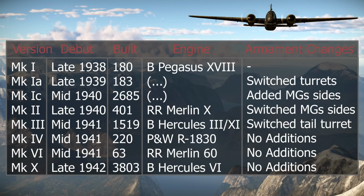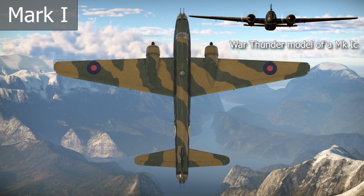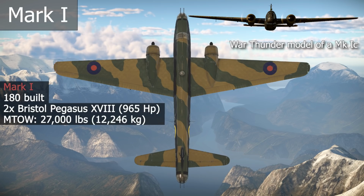We will only focus on the Mark I and Mark X versions to see the full evolution of the bomber during the war. Wellington Mark I. This was the first production version, of which 180 were built. It had 2 Bristol Pegasus 18 engines that could develop 965 horsepower. It had a maximum takeoff weight of 27,000 pounds and was initially crewed by 4.